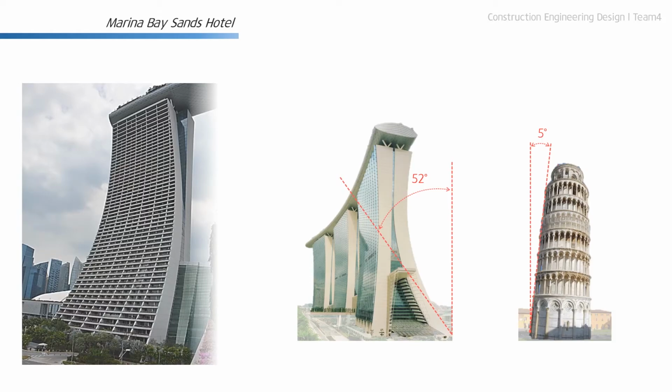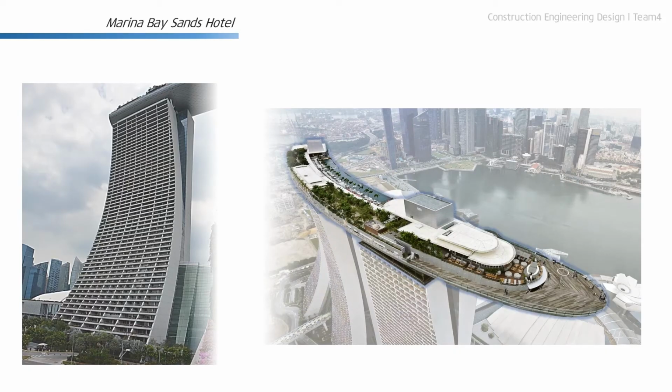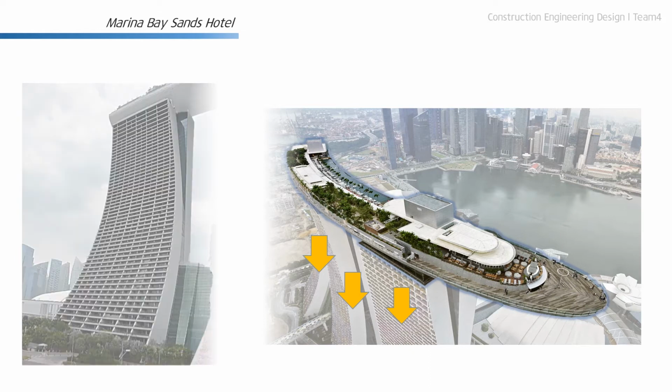At the time of the design, all structural experts said it was impossible to realize the building. And an even bigger problem is the hotel's roof. This boat-shaped superstructure is a huge and heavy structure that connects the three tilted buildings into one. The load of this huge roof was at risk of collapsing the inclined lower building over time.